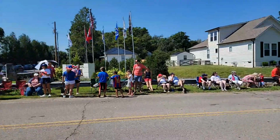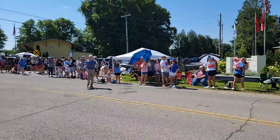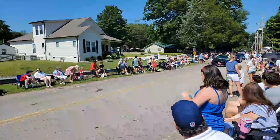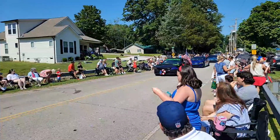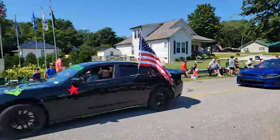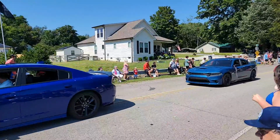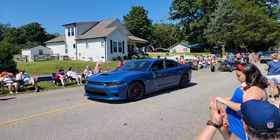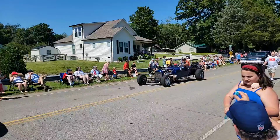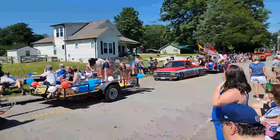Alright, so the parade is still going. We just have a big time gap. It's the bubbles! It's the bubbles! You got the bubbles! Alright, let's see if they actually catch up now. Here's the Boy Scouts.